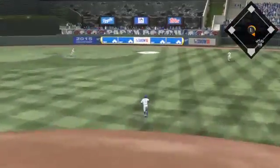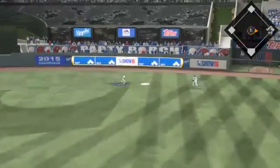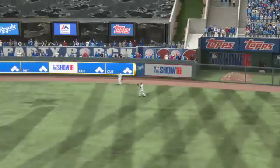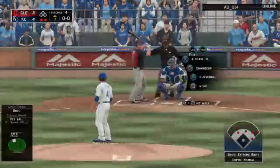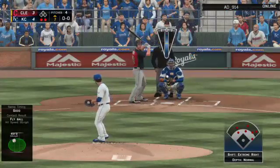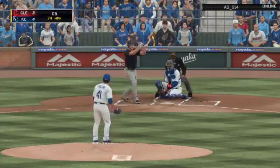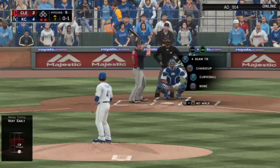Pulled toward right center field. And now a lunging catch, and he does a full gainer as well, but somehow hangs on for the second out. Get out of here. First pitch coming. Here it is. Jay Bruce started to go around, but it's a called strike. 0-1.